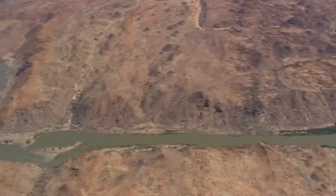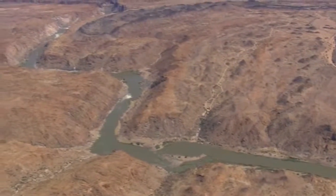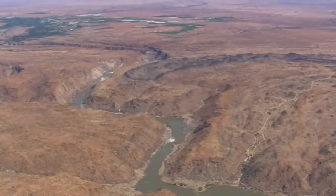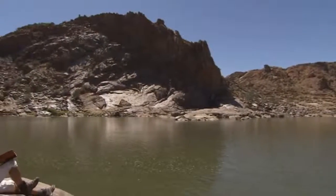Echo Corner is where the Ograbis Gorge starts in earnest. Upstream towards the falls, the valley tightens and the cliffs rise up. So this might be the last chance to see the Orange River in such a peaceful state.